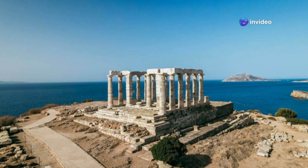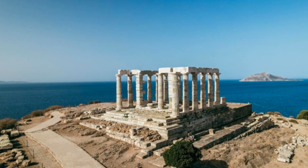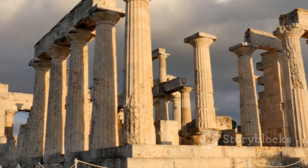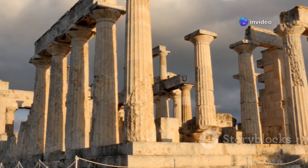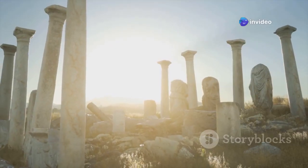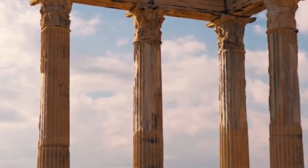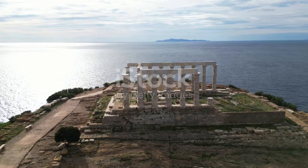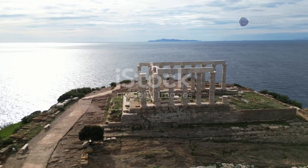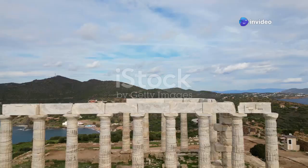Ancient Greeks had a penchant for drama, and what better way to showcase it than building a temple atop a cliff? The temple's ruins, standing majestically against the sky, whisper tales of a bygone era. They speak of power, politics, and piety. And while it's easy to get swept away by its historical significance, remember that it's not all about the past. Think of the Temple of Poseidon as a timeless reminder that, throughout history, people have always loved a good spectacle.